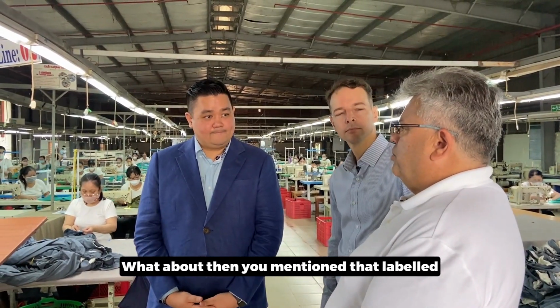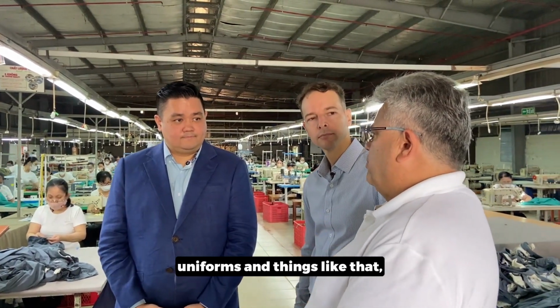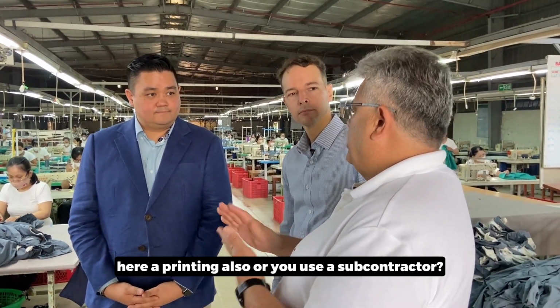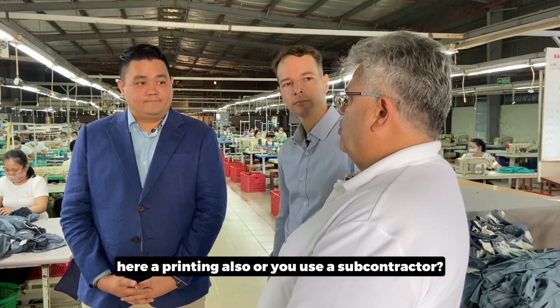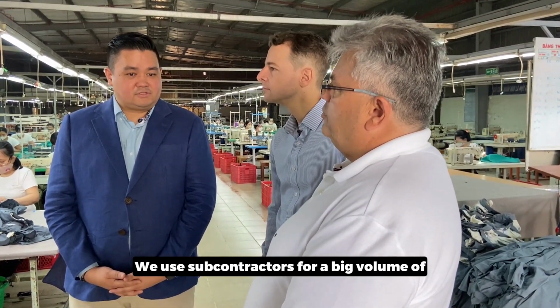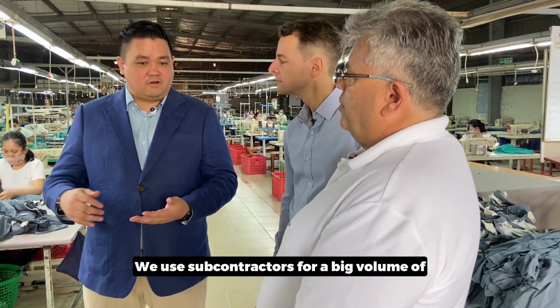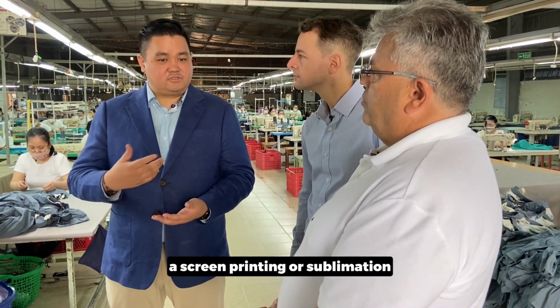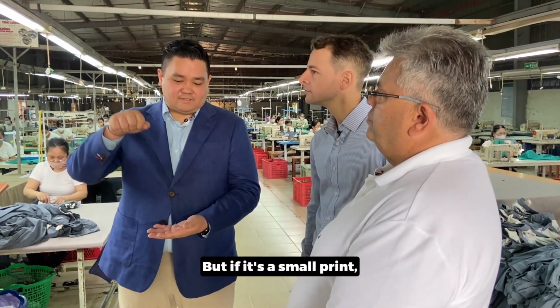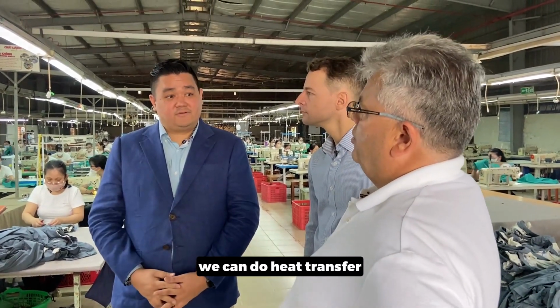What about, you mentioned labeled uniforms and things like that. Do you have printing here also, or do you use a subcontractor? We use subcontractors for big volume of screen printing or sublimation and different digital printing. But if it's a small print, we can do heat transfer, we will do.